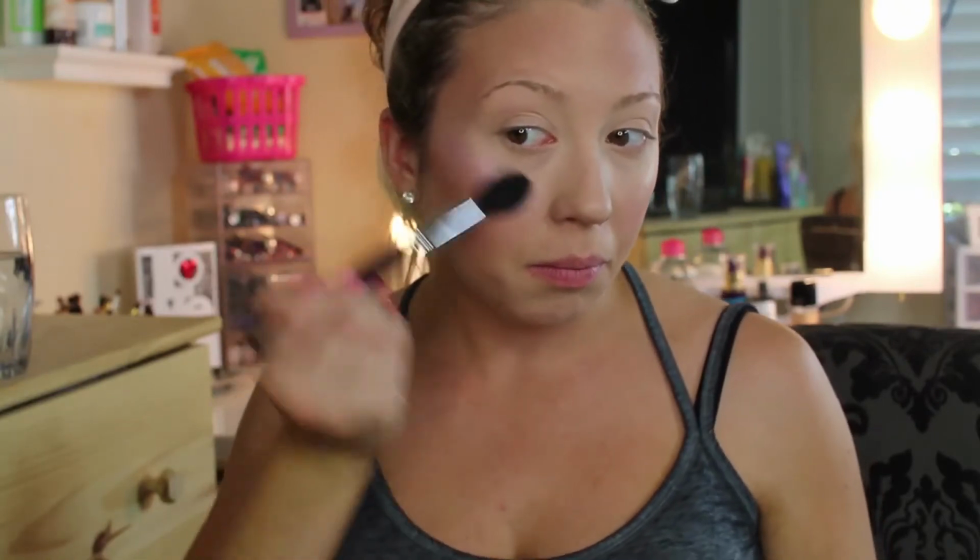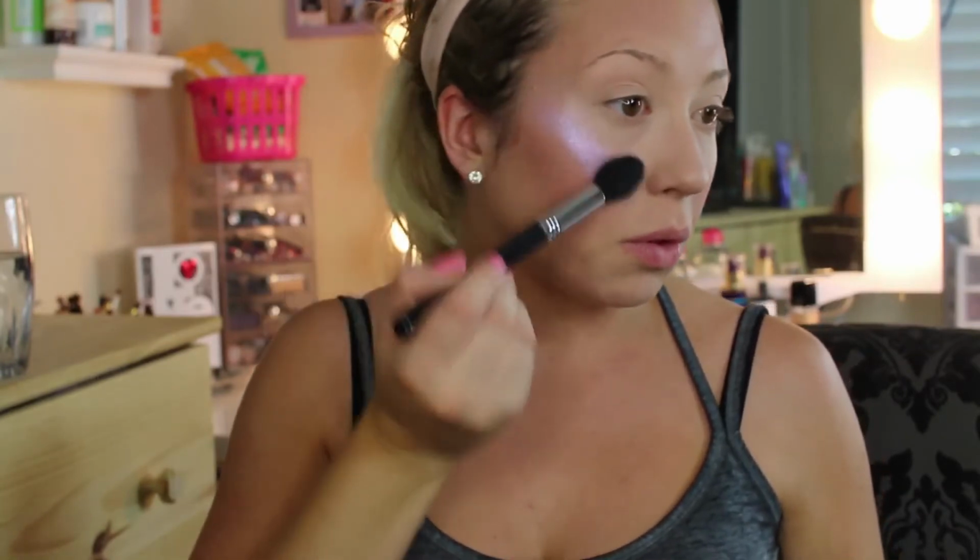Okay. Let's really build it here. Do you guys see that? Boom! We are rocking a purple highlight right now. I know it looks messy and crazy, but I just wanted to give you guys an actual swatch so you can see how crazy shiny and pigmented these all are. They all go on the exact same way. They all go on super buttery smooth.